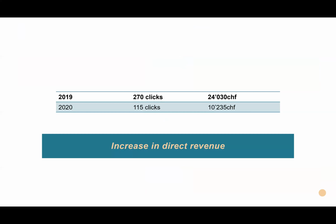We talked about the GBT, talked about the Blanc One. We saw some clinical cases, but now does this bring something more for my clinic? Yeah, we're going to increase the direct revenue. I started in 2019 with the click in February. This is only me, one of our clinics. I've done 270 clicks, charging 89 francs per click. So it was an increase in direct revenue of 24,000 francs.